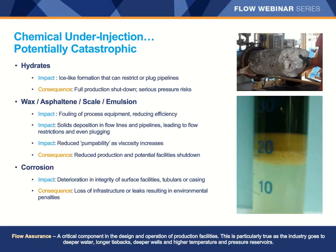So, the fact is that chemicals are a necessary expense. Without these preventative chemicals, scales and waxes could plug tubing and shut down facilities. Hydrates could block production, costing up to $1 million per day and shutting in production, as you have to take the time to dissociate that hydrate safely. Without corrosion inhibitor, complete loss of a well or infrastructure could occur over time.